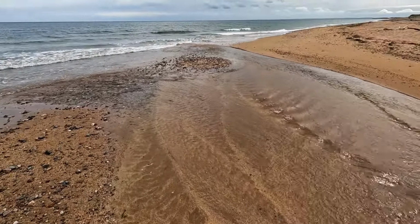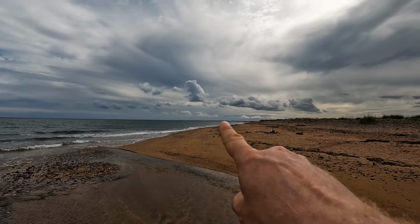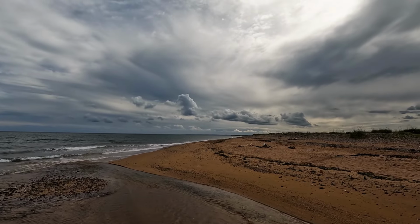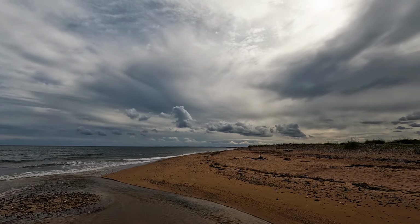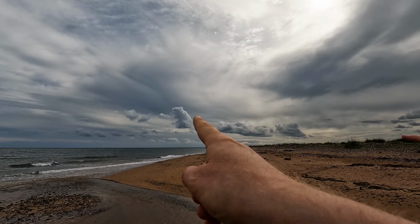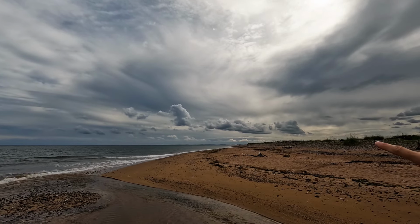I'll tell you what though, I did say earlier on that we spotted some cool clouds. Look at those! That's just beautiful, the way the sun's breaking through the clouds there. It looks like a bear. A bear? Yeah, like look, this one over here. There's a little ear there, there's the head, there's an eye there.